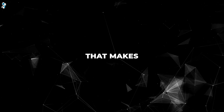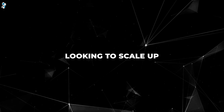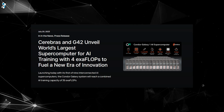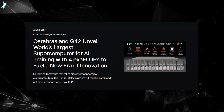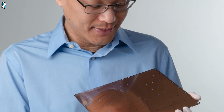It's a key advantage that makes the transition from GPUs much simpler for organizations looking to scale up their AI infrastructure. The combination of record-breaking performance and seamless software integration makes Cerebras' solution very appealing for accelerating everything from research to commercial workloads. They truly offer an innovative new platform for AI compute at massive scale.